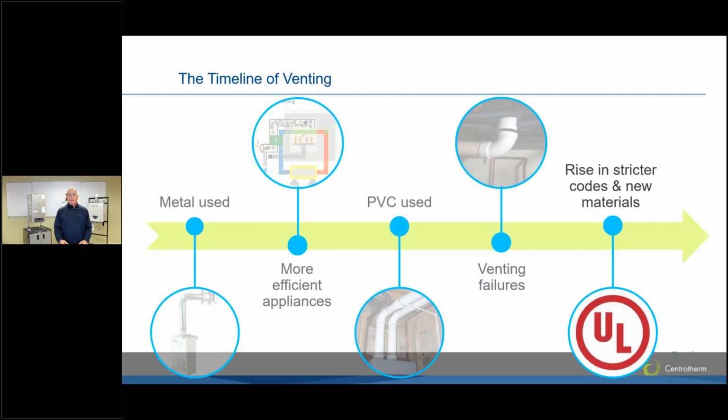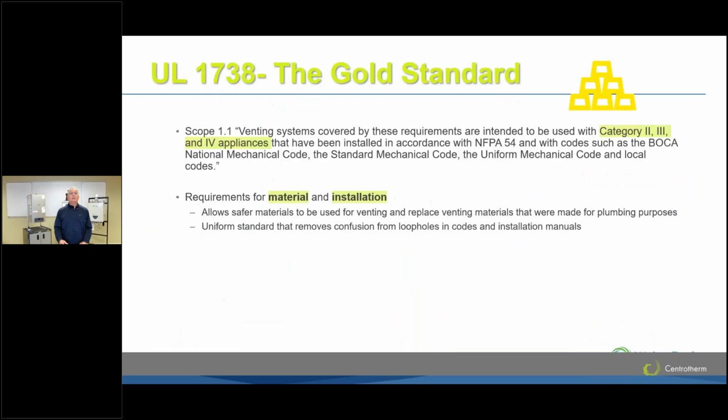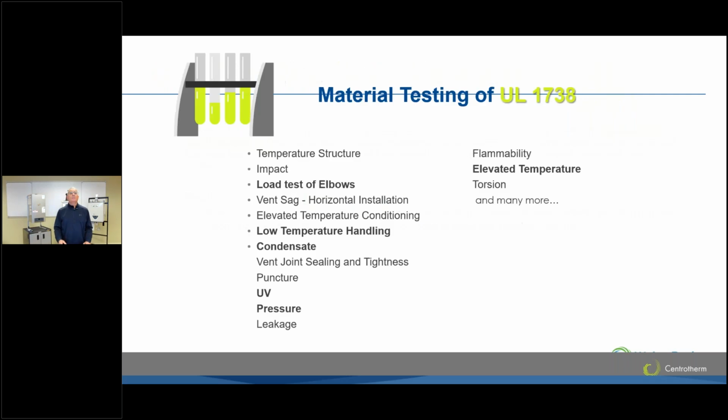So again, UL comes in after seeing these type of failures out in the field and says we need stricter codes. So 1738 is our standard. And UL 1738, there is a litany of testing that has to be passed by that material in order to get this UL standard for venting with polypropylene product. So you can see here on the screen, its temperature, its impact, the amount of torsion or load at an elbow or fitting that has to be able to pass. Handling the condensate, which is very aggressive.